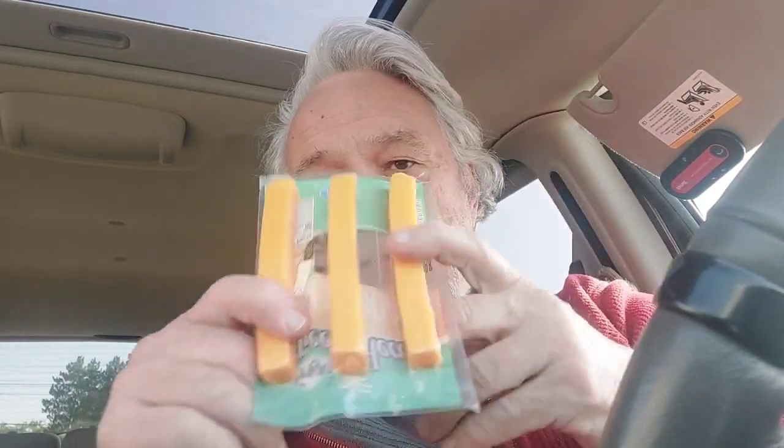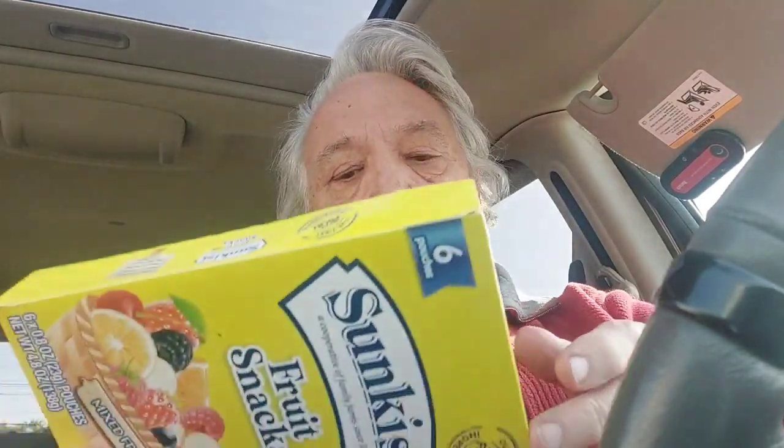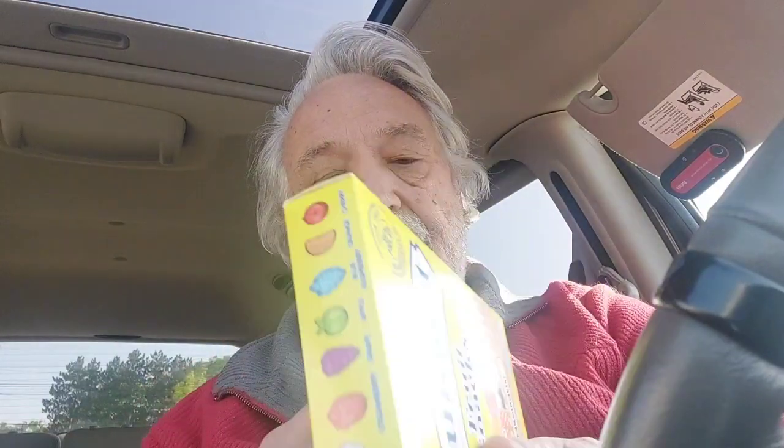We could do a piece of cheese. There's 3 in here. We could do a fruit snack. I'm looking for some calorie information. There it is there. There's 6. So again, calories are 90, so that could be a little treat afterwards.